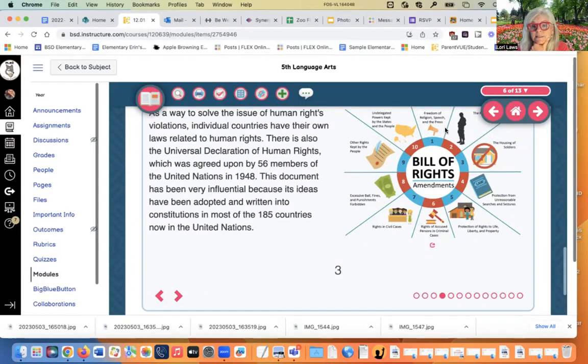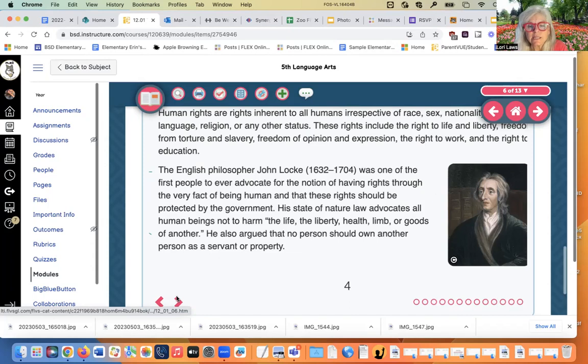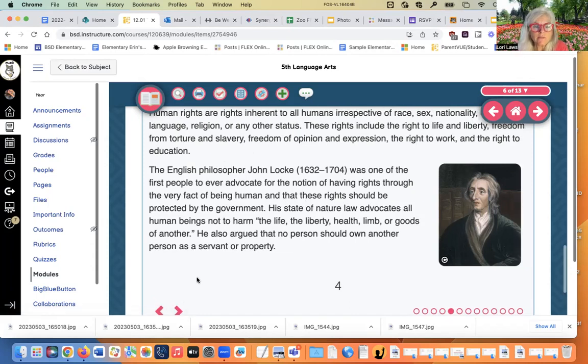So here's some of your rights: freedom of speech. You don't have to house soldiers like the English made the Americans put their soldiers in their homes and let them eat their food. You have the right not to have your house searched unless somebody has a permit to do that. Life, liberty, and property. If you're accused of a crime, you have a right to a court case. You have a right to not be punished until you're convicted of a crime. And then there are some rights that are in the state, not at the national level. So this is pretty interesting, learning about what rights you have. Here's something on John Locke, the philosopher who thought that human beings had certain rights.